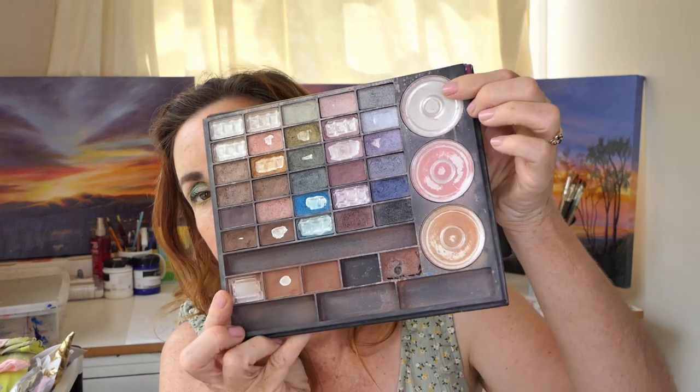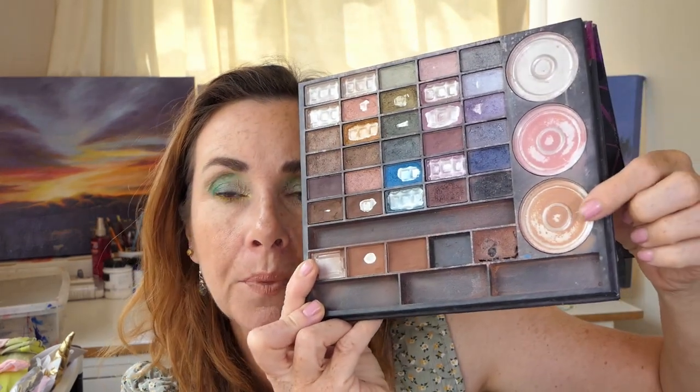I haven't got highlighter written on my list at the moment, but I did use this highlighter all up. Haven't got bronzer on my list at the moment either, but I did use this bronzer all up. I didn't use up any other highlighters or bronzers. That's all I used in a year because I was just swapping ones around all the time and doing shop my stash with them instead.